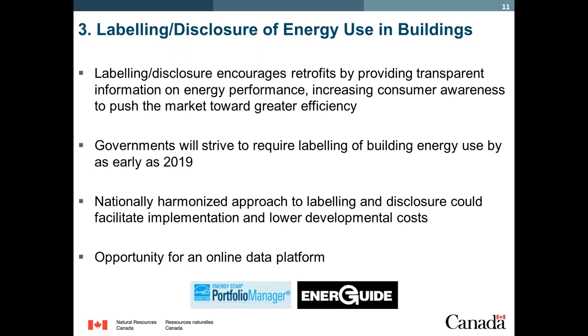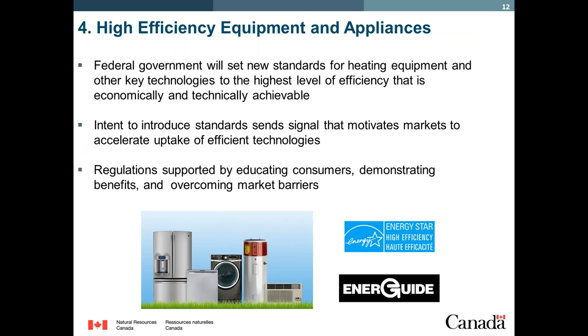Finally, the Pan-Canadian Framework includes a commitment for the federal government to set new standards for heating equipment and other key technologies to the highest level of efficiency that is economically and technically achievable. Energy efficiency standards for equipment and appliances save consumers and businesses money on their energy bills. An early market signal by the government in the form of an intention to introduce standards by a specific year can motivate the market to accelerate the uptake of targeted technologies. Regulations can be supported by actions to educate consumers, demonstrate benefits, and overcome market barriers.